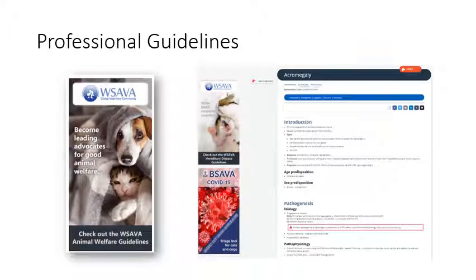A lot of the professional associations publish guidelines to help users know particular sets of information on particular topics that are relevant. The ones here show the WSAVA's Animal Welfare Guidelines and also the BSAVA's COVID-19 Guidelines. These are displayed adjacent to the peer-reviewed text and can take people directly to that information on those associations' websites.